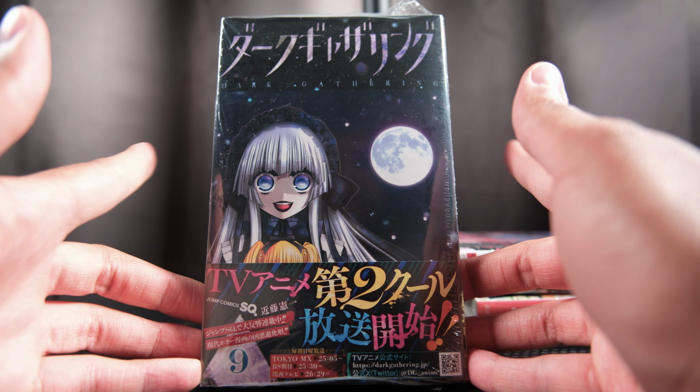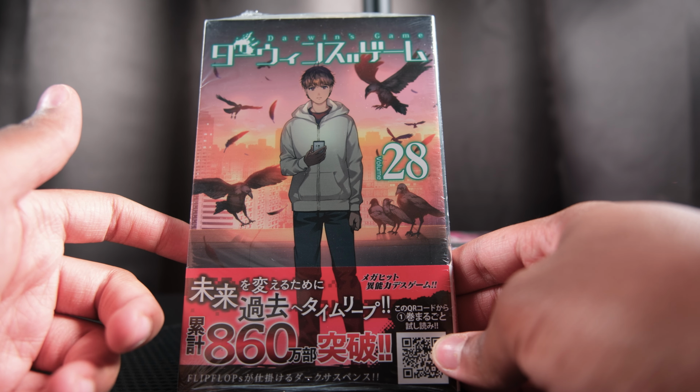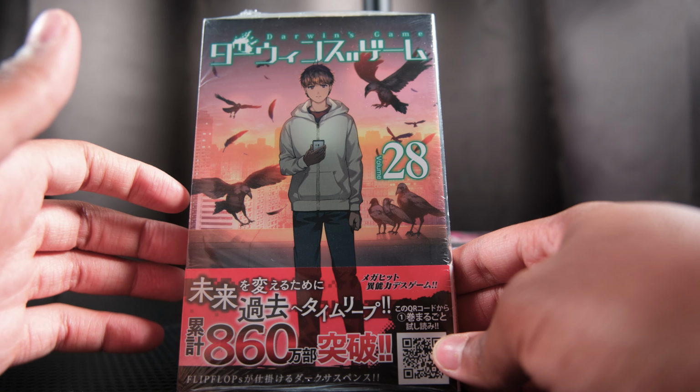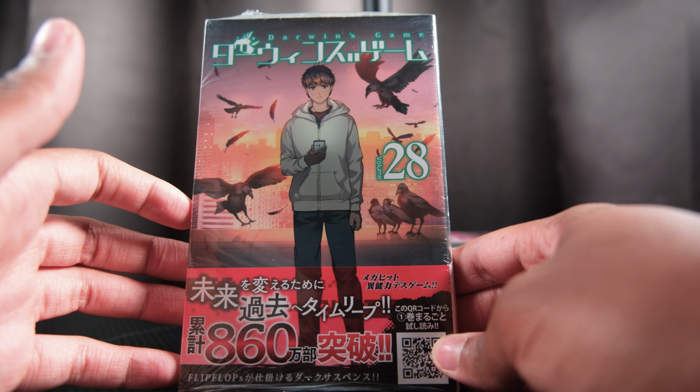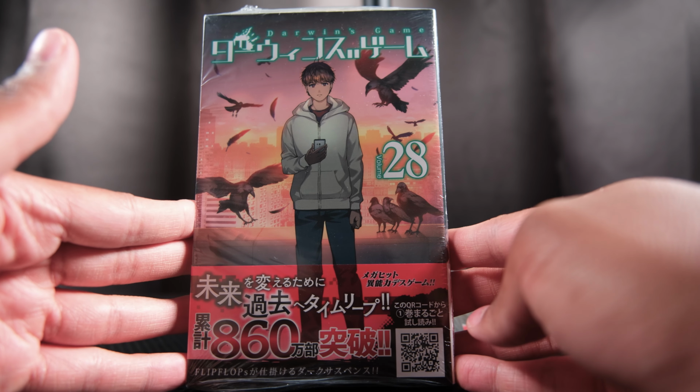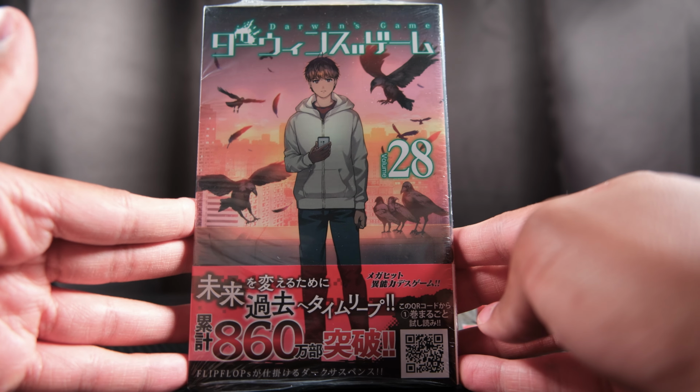Darwin's Game Volume 28. Now I'm not sure if this is the last volume or not. I know Darwin's Game just recently ended. We really need a season 2 of this because the story gets so crazy. If you thought it was just kind of a generic battle royale, you have no idea. The story just absolutely goes off the chains. I really would love another season of this anime.